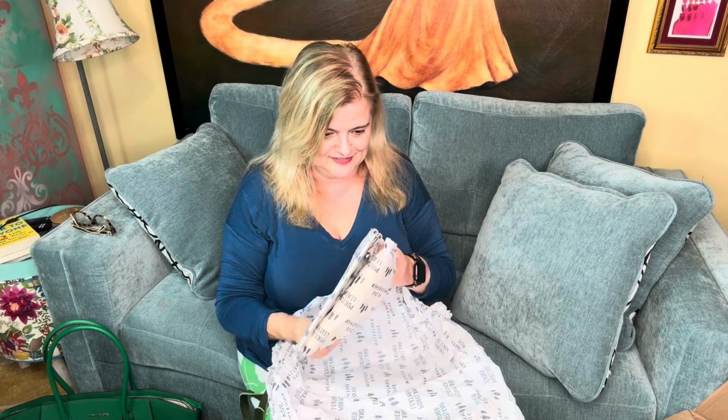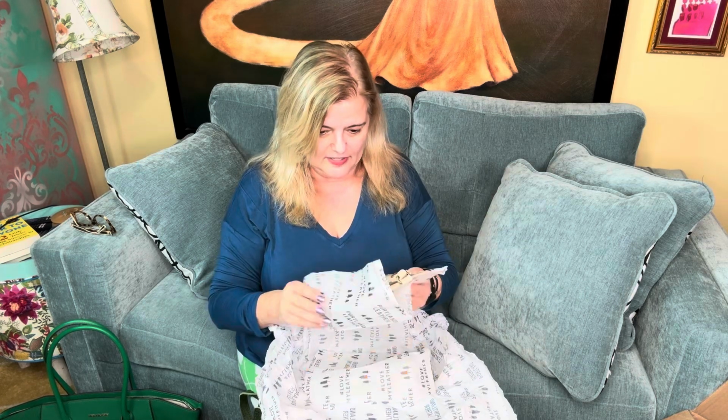I mean, I like this. I'm looking forward to using it. I have a feeling this is a journal. I do hope this is a journal. Oh, there's two items. Okay, what is this?